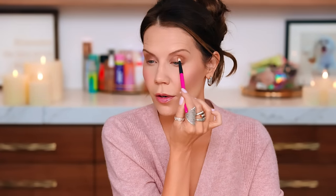These browns are gorgeous. I'm liking this. Tarte, you did that.